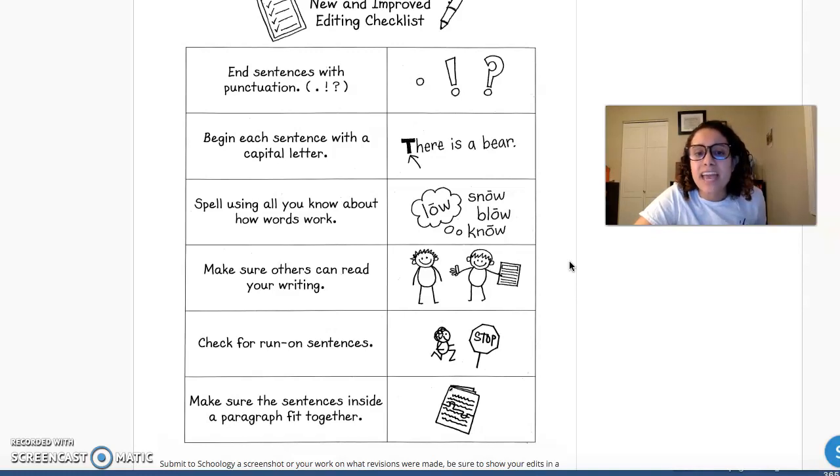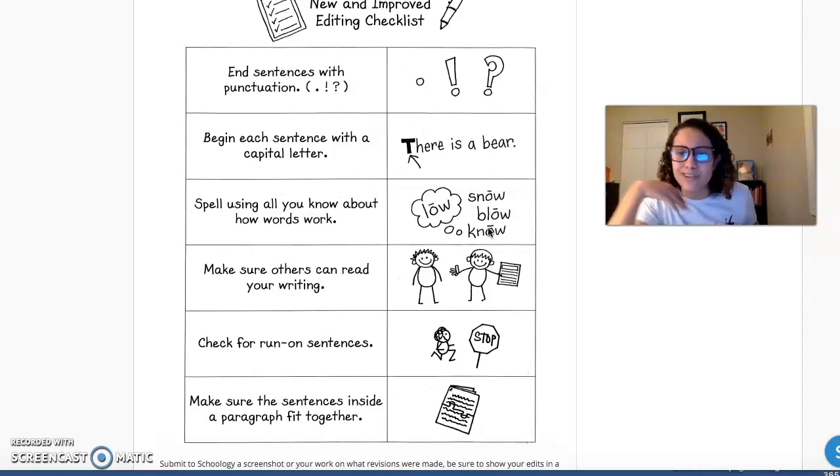Lastly, we also want to make sure that we are spelling the words that we know how to spell. And sometimes if we are unsure of how to spell low, we could maybe think about snow, blow, no, and think about words that sound similar to it and how some words have long O's or short O's depending on what it is. And also Google. Like, that's the beauty of Google, guys. If we're unsure of how to spell something, hey Siri, how do you spell low? And she will gladly tell you.